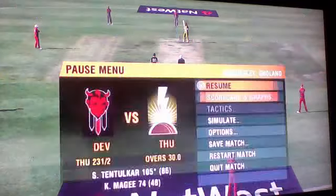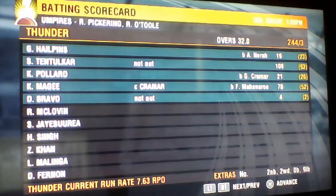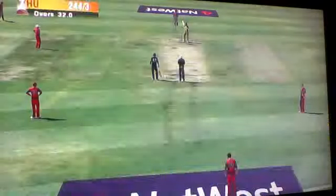So Sachin's still in the side. I'm afraid it's going to be over. Oh God, Ked's gone, 78 runs. Should we just put a 7 at the rest of the innings, guys, now that Ked is out? Because I don't see the point.